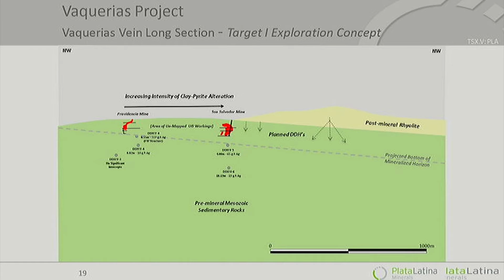Our first pass drilling was to look underneath these old stopes. And really what we did was we said, okay, there is an ore horizon there and this is the bottom. The best hole we got was right near the bottom of the ore horizon here, where we had over, I think, 4 meters of about 65 grams of silver. Obviously, if you drilled up here, you would probably get somewhat better results, but that's kind of a small target.